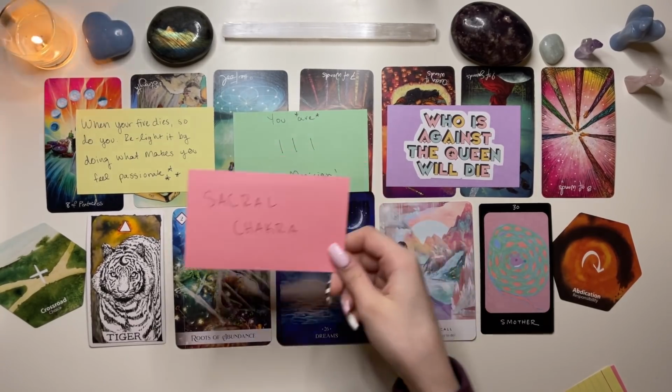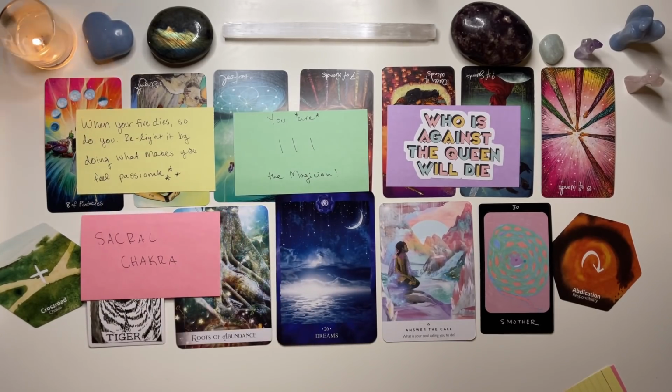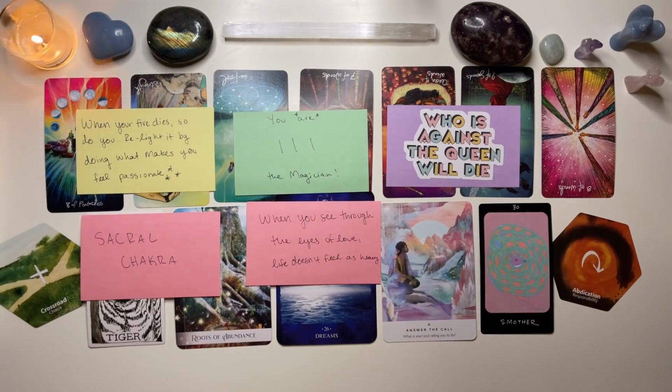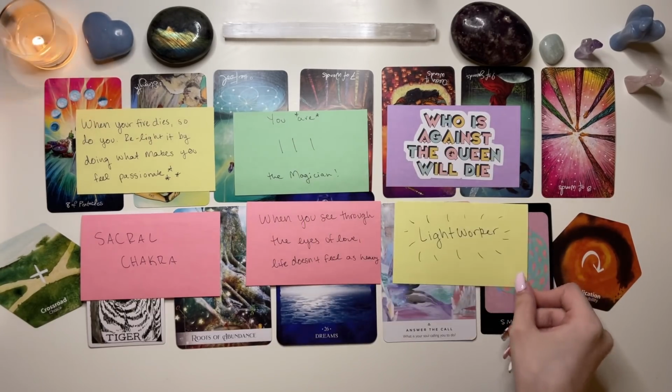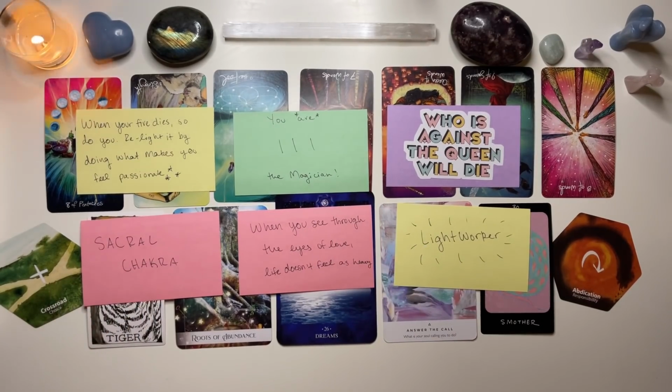We also have sacral chakra, which makes a lot of sense because the sacral chakra relates to sexuality, passions, creativity. So I really think creativity and journaling could help you a lot. We also have when you see through the eyes of love, life doesn't feel as heavy, and light worker. So yeah, you are meant to be a light worker of some kind. And let's be clear, you can be a light worker and do really anything that you want.